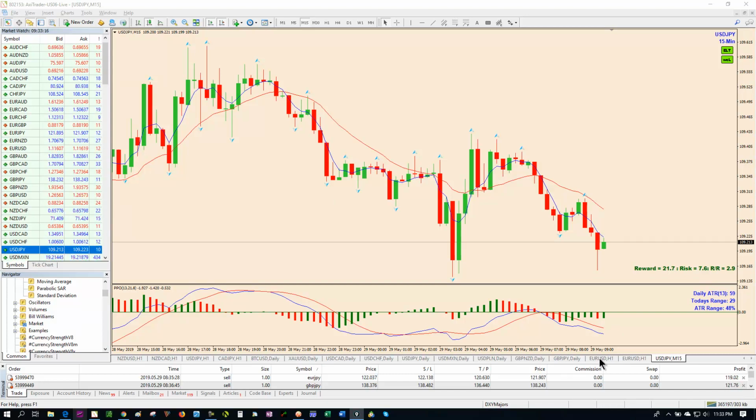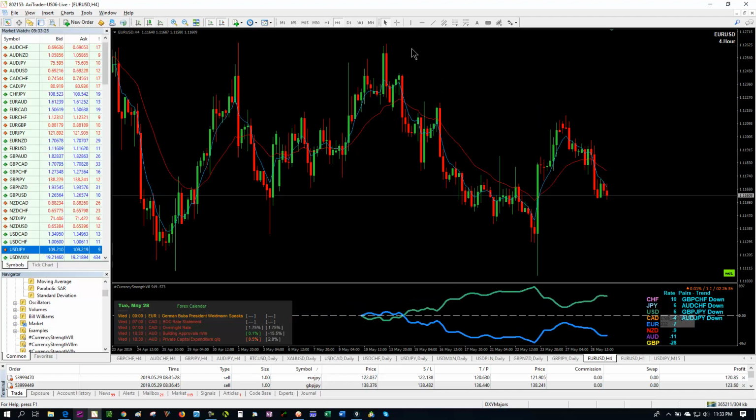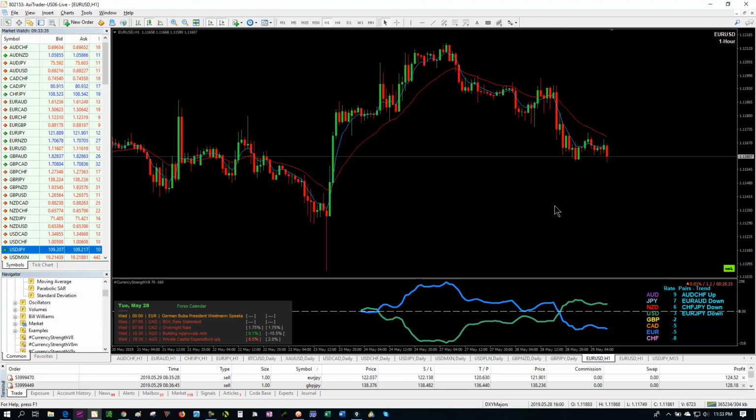And you, again, play the strong versus the weak. Look for the strongest. And if I go to the 4-hour chart here, Swiss, Japanese yen are strong. On the hourly, the Aussie, Japanese yen are strong. So play the strong versus the weak. And in my case here, I'm using the Japanese yen as a strong one and playing that one.